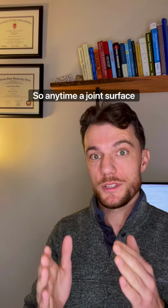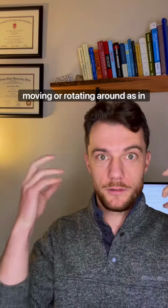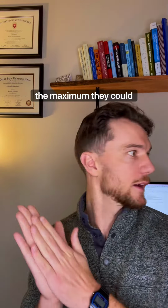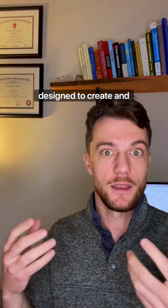So anytime a joint surface moves, let's say your neck, as you turn your neck to the right, all the joint surfaces in your neck are sliding on each other, moving or rotating around, as in the case of your upper cervical area. That's what allows the motion to happen. This range of motion, the maximum they could slide this way and the maximum they could slide that way, is called their physiological range. Basically, that just means what were they designed to do movement-wise? What is intended? What are the muscles, ligaments, joints, nervous system designed to create and handle?